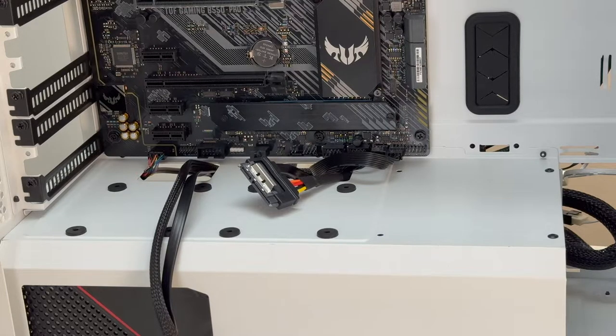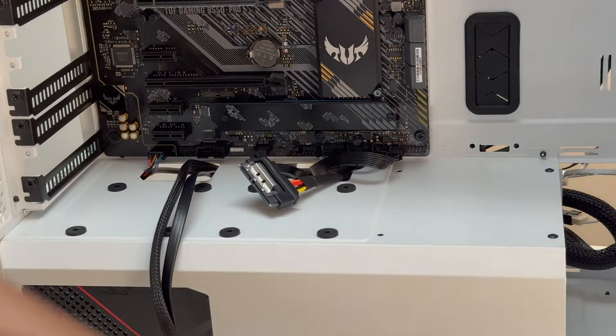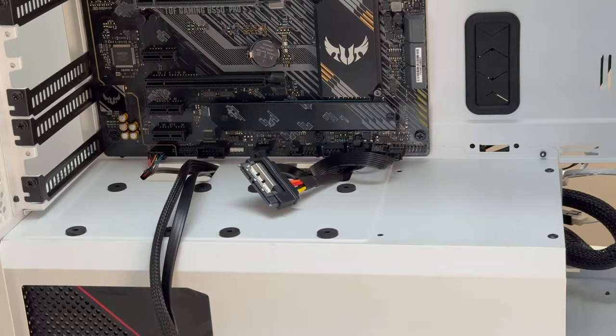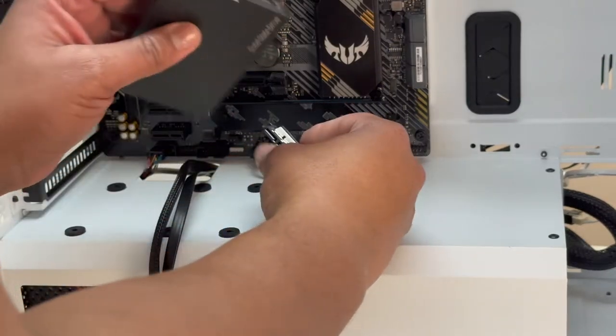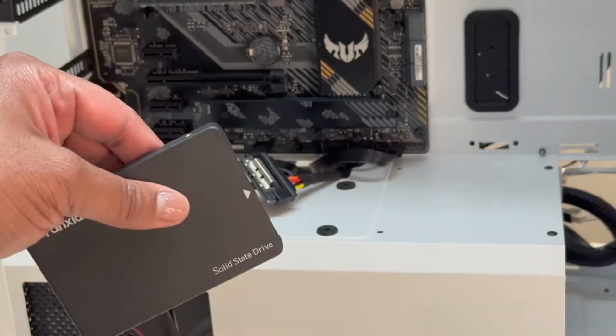Now, before you install your drive, you want to connect it to your SATA power, which is powered by the MUX. Or if you have your SATA drive and you have a separate SATA cable, hook up your SATA to your power supply and hook up the SATA cable to your piece here. So what we're going to do here is now, zoom out a little bit.